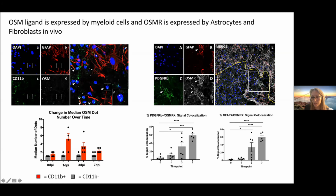So out here is the glial scar area, and in here is more of the fibrotic scar area. We used a signal colocalization algorithm to look at the overlap between GFAP and OSMR, and then PDGF receptor beta and OSMR, to infer expression. With the colocalization between the fibroblast population and the oncostatin M receptor, this signal drastically increases over time.